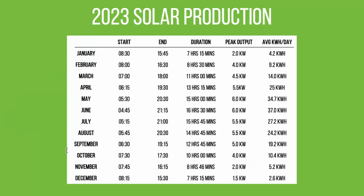The next slide shows what I've broken down into how much solar you get per day, what sort of outputs we get, and what the start and end times are. This is based just on our house, so it would differ depending on whether you've got solar on your house and whereabouts in the country you are. But you can see, starting in January, the sun rises fairly late, so the solar doesn't kick in until around 8:30, and the sun sets really early, so we're looking at around 3:45 for the end of the solar generation. So that's just 7 hours and 15 minutes in the whole day.